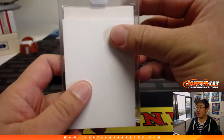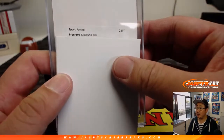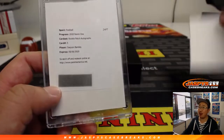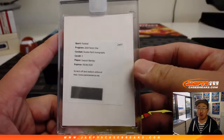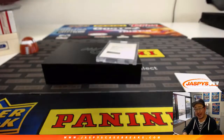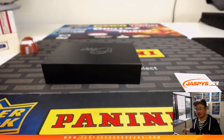Ooh, last spot mojo, redemption. Could be big. Panini 1, rookie patch autographs. Card 5, Saquon Barkley. Last spot mojo. That was a nice way to end the break. Steve Locke with box 14, ending strong, finishing strong.